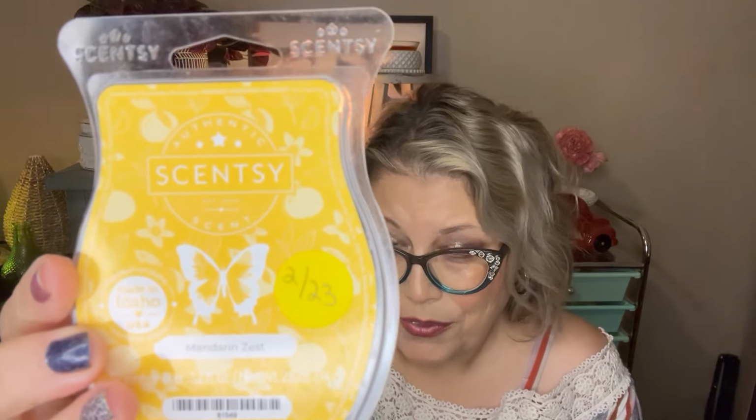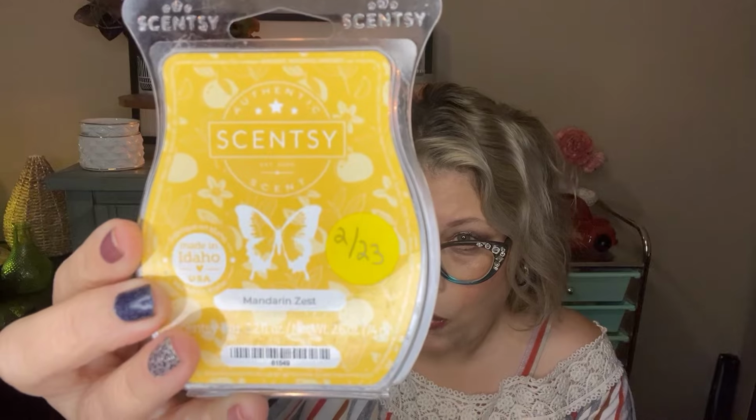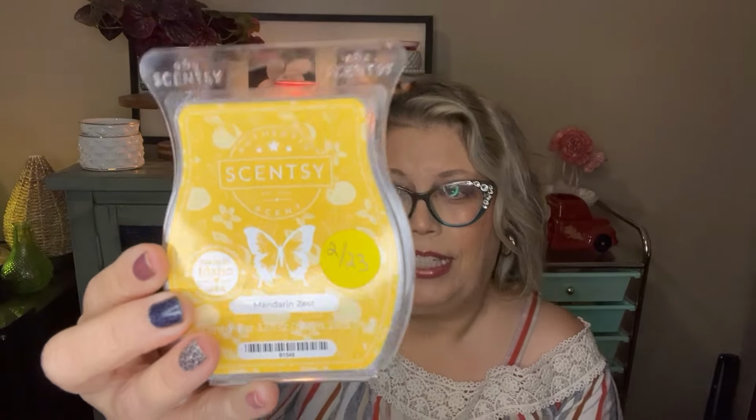Also got through a Mandarin Zest. So this was from the Easter of 2023 collection, and it's sweet mandarin, watery pear, and a hint of vanilla. So I wanted to revisit this scent just because I didn't really remember ever warming it. And yeah, it's nice on cold.